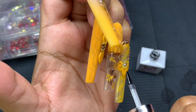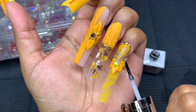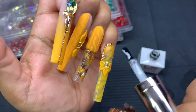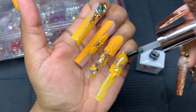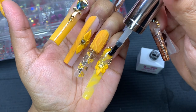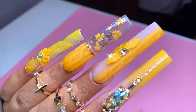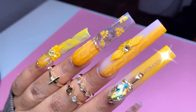So yeah, baby girls, you guys can see here literally the shine. I love this top coat. I really love her, and she's super thick, you guys. So if you guys are looking for a thicker consistency, this one is perfect. I just went ahead and cured it under the lamp for about 60 seconds. Once it comes out of the lamp, of course, I'm gonna go ahead and add my cuticle oil. You don't want your cuticles looking all crusty, dusty. So don't forget to add your cuticle oil.